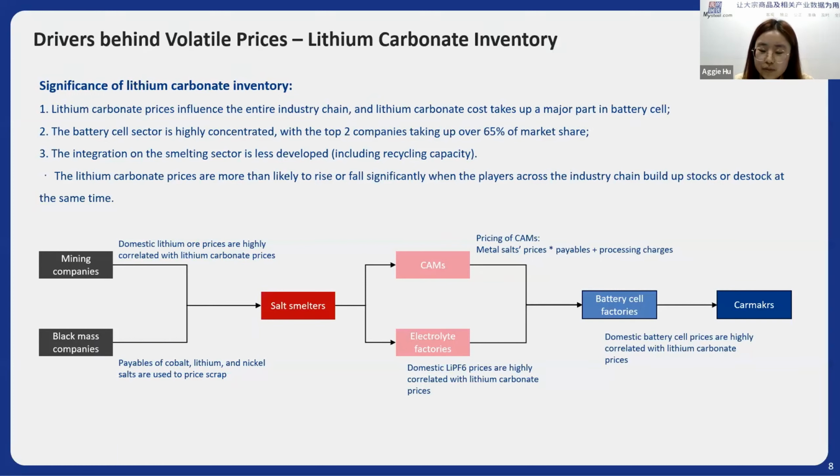Generally speaking, the upstream smelters and downstream battery cell factories have a greater say in lithium salt prices. Second, the battery cell sector is highly concentrated, with the top two companies taking up over 65% of the market share, which is BYD and CATL. Third, the integration on the smelting end is less developed. In other words, many smelters still rely on outsourced raw materials. When we put these factors together, we will find that the lithium carbonate prices are more than likely to rise or fall strongly when the players across the industry build up stocks or destock at the same time.